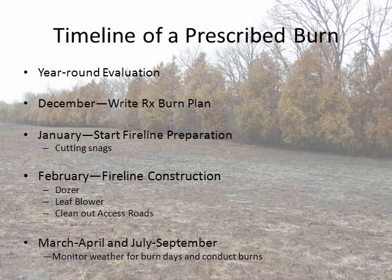Okay, just kind of a timeline of a prescribed burn. We're doing evaluation year-round. As a wildlife manager or as a manager of habitat, you should always be evaluating what's going on with the area you manage, whether it's your own land or conservation area or whatever it may be. So we evaluate year-round. I typically write burn plans in December for no other reason other than my kids are out of school from Christmas to New Year's. It gives me an excuse to work at home and write burn plans.